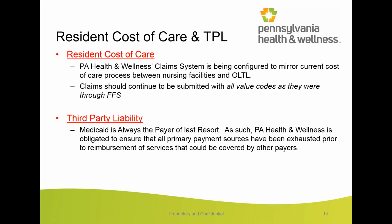A lot of questions came up in the Southwest on share of costs, and you should continue to follow the process as it is currently with the way that you present share of costs on your claim form, and any allowable charges that you're able to include in addition to that.